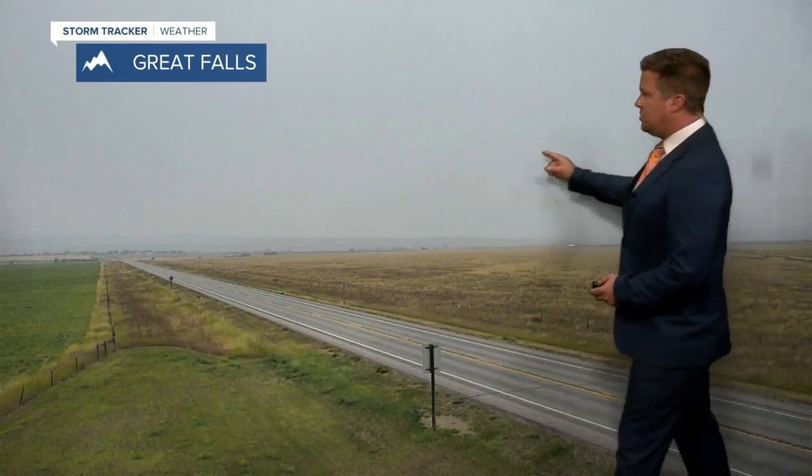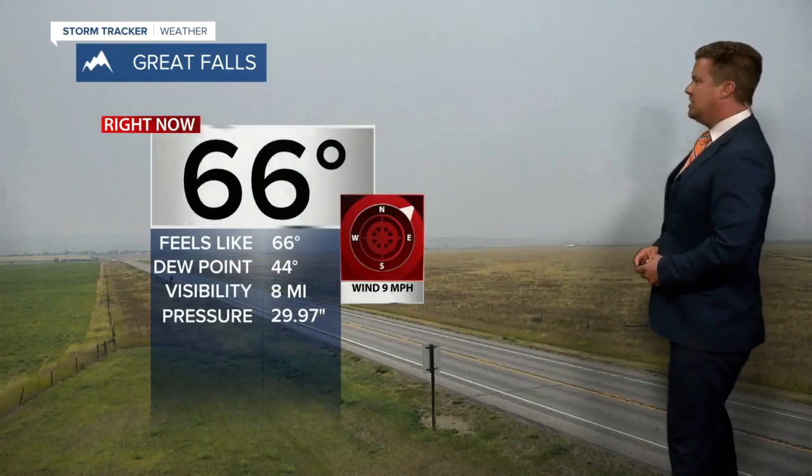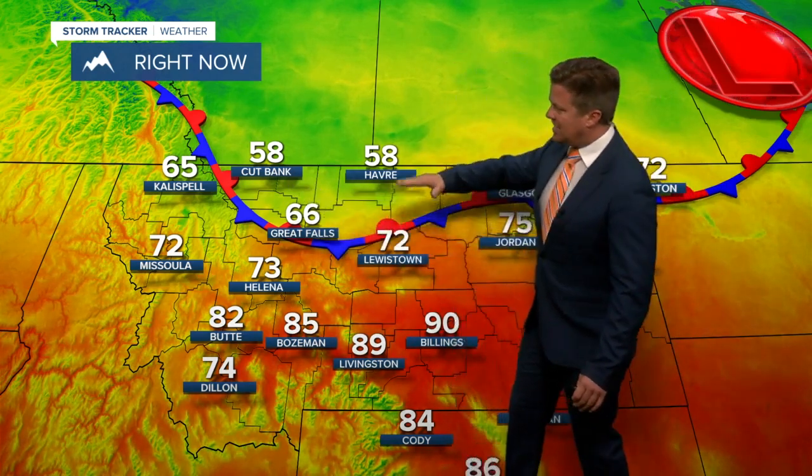And to Great Falls, typically be able to see the high woods here from our camera in Geyser. I just like that camera. 66 degrees in Great Falls. What a day Great Falls has had. We're up into the 80s, strong southwest wind. This little front just kind of sagged right through.